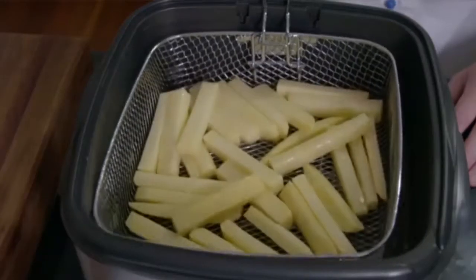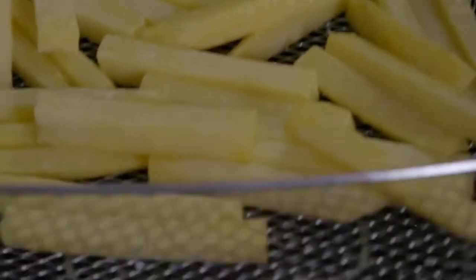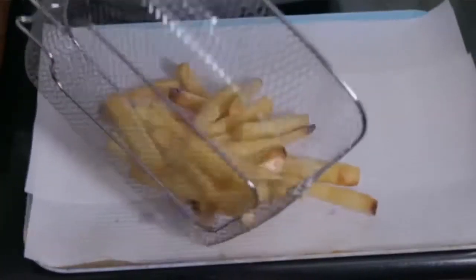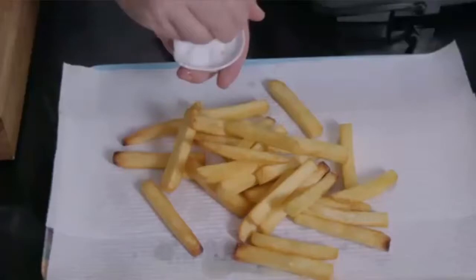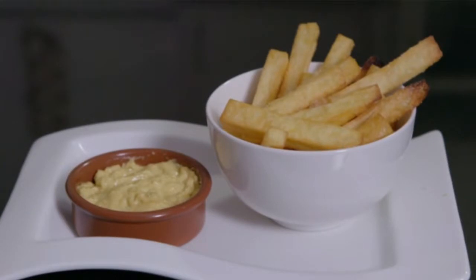The aim of the first dipping in the oil is to cook the fries without browning them. I drain them, and when they are ready to serve, I fry them again in the hot oil at 190 degrees for about 4 minutes until golden. I season with salt. Voila, it is a tradition to serve these delicious Belgian fries with mayonnaise.